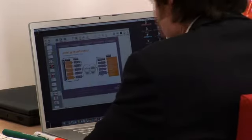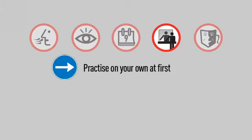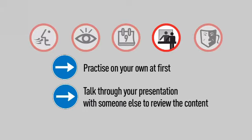The most important element in the presentation code is practice. As Will told his son Ben, most of your fear will go away with practice. Let's face it, practicing a speech can be a bit embarrassing, so practice on your own at first. Then, when you're ready, talk through your presentation with someone else with the purpose of getting them to review the content.